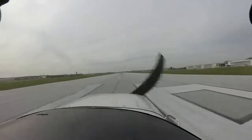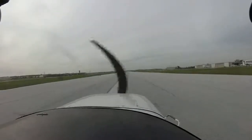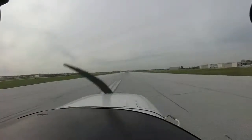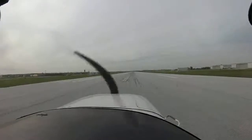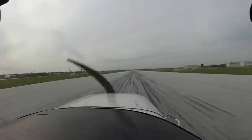Okay, full power. No brakes. Get your feet off the brakes. Feet on the bottom. All right. This is for the wind correction, right here.